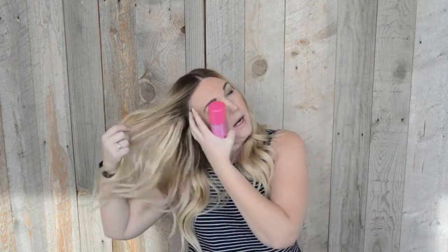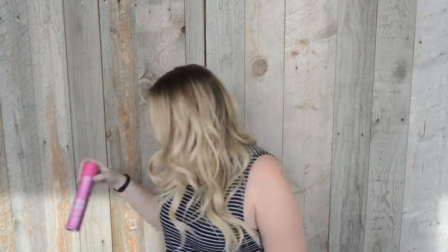So what I normally do for my dry shampoo, spray down the middle, then you take 1-inch partings, spray, and you kind of work it in. And I do that all the way around. I always spray here and underneath. And that is going to be key for your dry shampoo. This is great for girls that like to go to the gym and don't want to wash their hair all the time. It'll absorb all those oils and it makes your hair smell fresh.